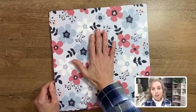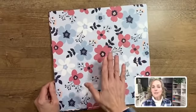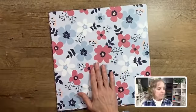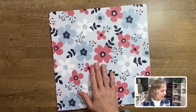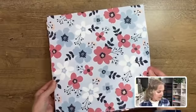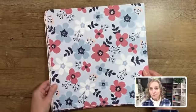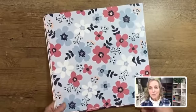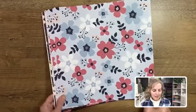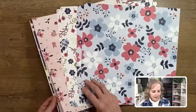So this is also a level 1, so it's free with a $50 purchase, and it coordinates with the In Bloom bundle. Hence the name. The name of it is called Paper Blooms Designer Series paper. It says it coordinates with Pretty Perennials, but I just want you guys to know that's a typo. It coordinates with the In Bloom bundle. And you'll be able to see that when you get those catalogs in your hands.